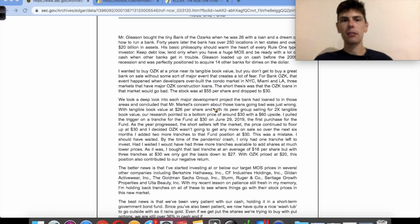So what Phil thinks about the valuation of Bank OZK: this bank has a tangible book value at around $26 per share, and its peer group is selling at around 2 times their tangible book value. And so in Phil's opinion, the margin of safety price at a 50% margin of safety was around $30, and he thinks the value of this company is around $60. If you go back to my analysis on the stock, I think I said it was worth around the $50 to $55 range. So me and Phil are definitely on the same page about the value of this company, even though he thinks it should be valued a little higher than I do currently.